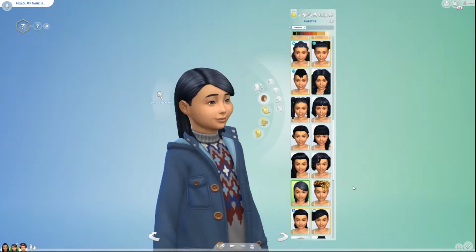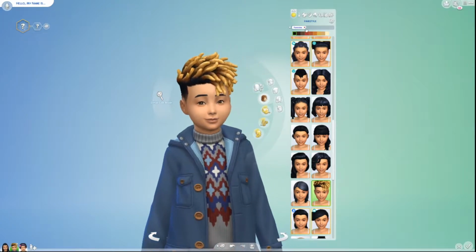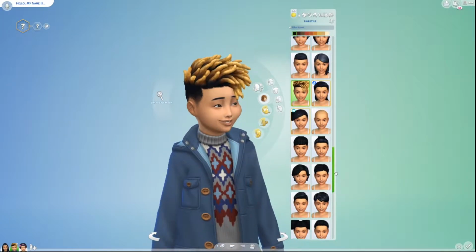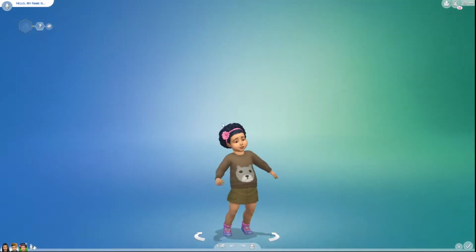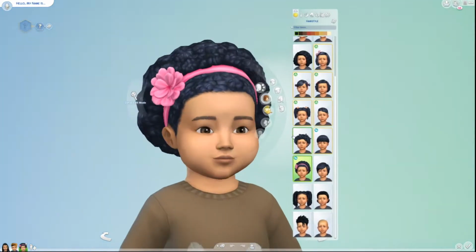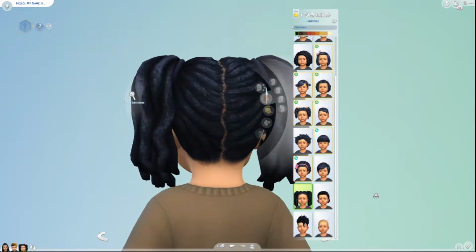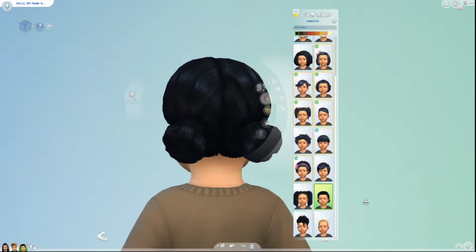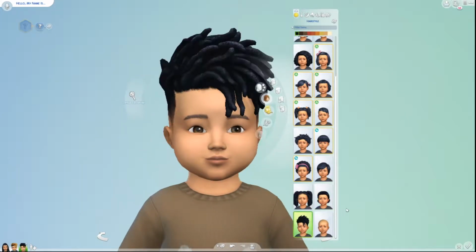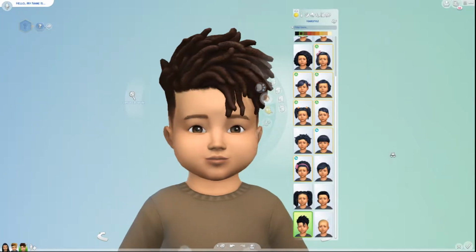Let's go. We got 12 new hairs in total. Three are for the toddlers and the rest are for children. These are hairs that are actually from expansion packs. Unfortunately, you don't have them for adults as well unless you own the expansion packs or the stuff packs or whatever they came from. These hairs are fitted very nicely for the children and the toddlers, so it's really nice to see them. They're really cute and they're just really fun to have.